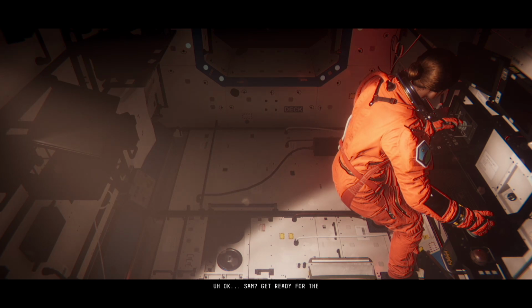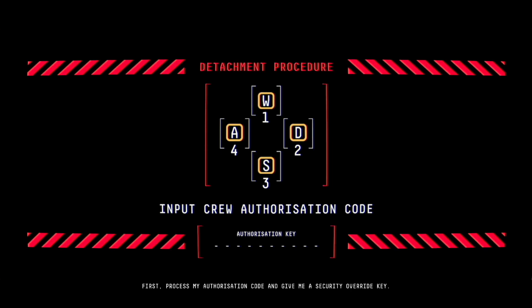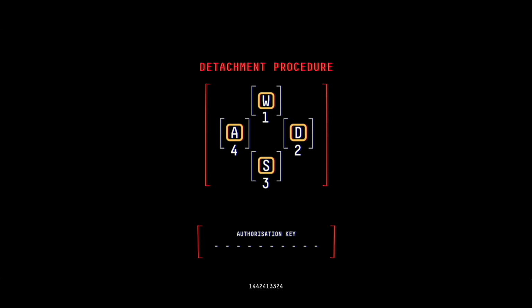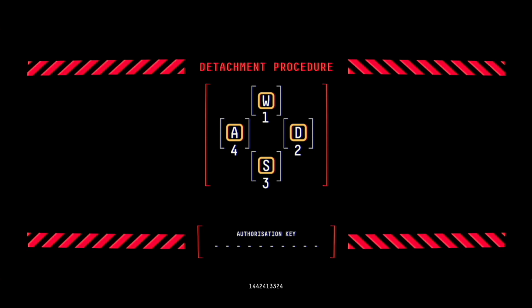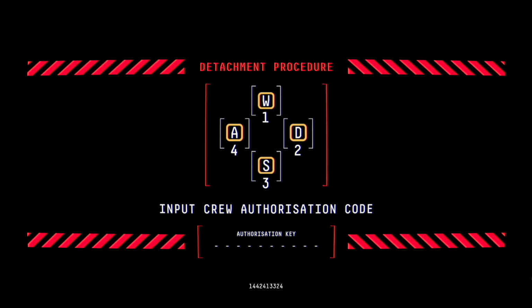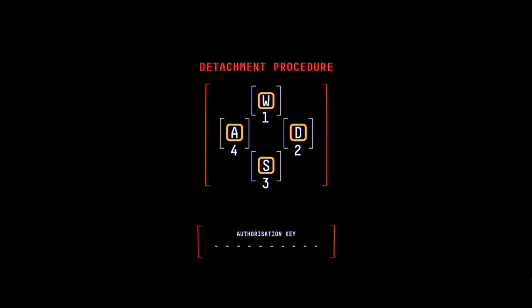Okay. Sam, get ready for the separation procedure. Okay, first, process my authorization code and give me a security override key. 14424133324. Sam, come on! Authorization. 14424133324. Authorization. 14424133324.